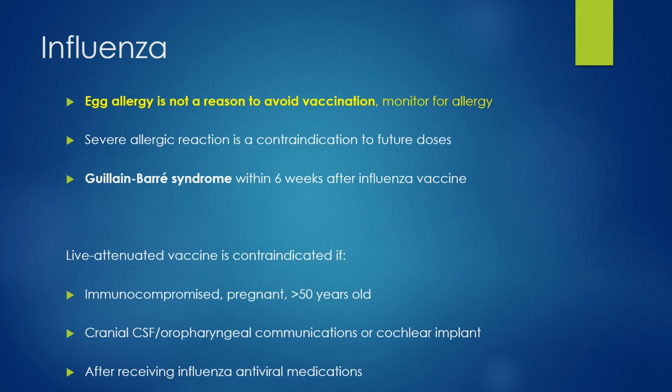Also, one of the contraindications to receive a live attenuated vaccine is after receiving any influenza antiviral medication, just because you will kill the vaccine just by getting these antiviral medications.